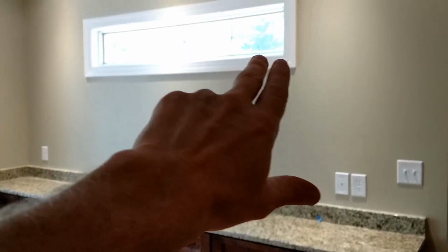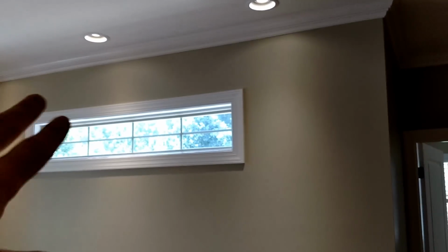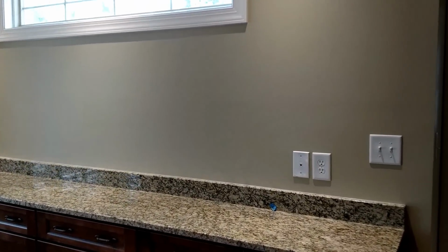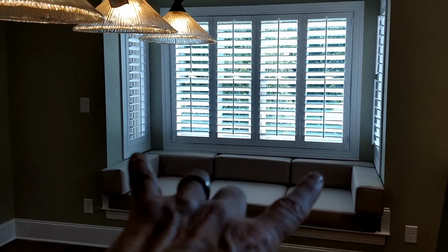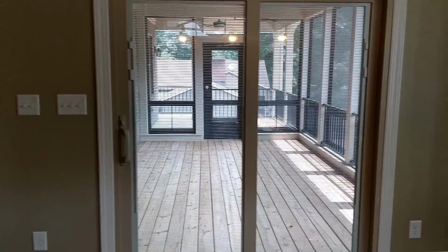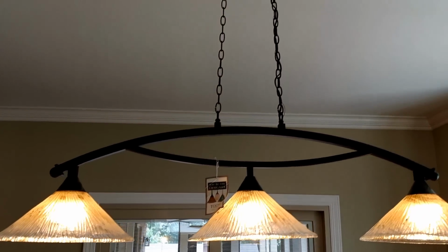Now, doing that, you can't put windows on that wall. So what we did is we put a transom window up high, so you still get plenty of natural light, you can still see the trees and get the feel of outside, but you can still hang pictures, and it doesn't get in the way of the cabinets there. Also in this space, you've got 4 windows in your window seat, and then you go out to your screen porch out here. So there's plenty of natural light, and that is a really cool light fixture they're going to have over their dining table. They did a great job picking that out.